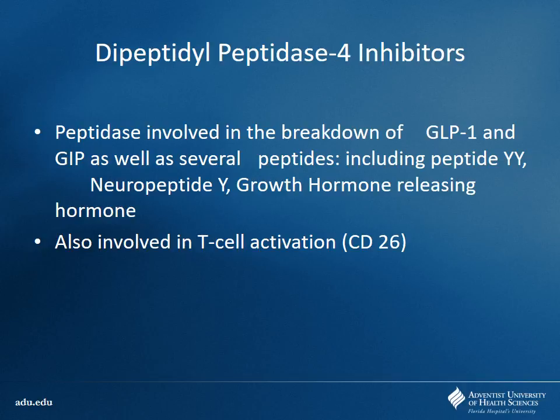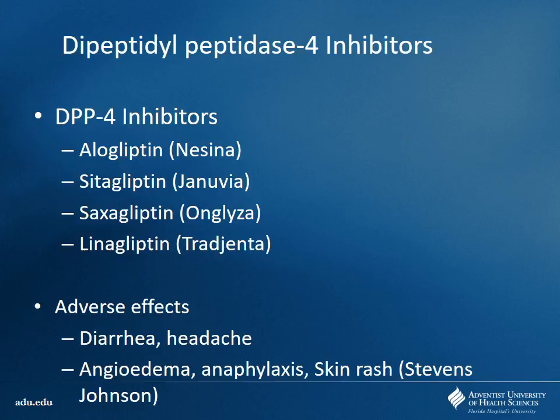The other way that we can enhance the effect of GLP-1 is to inhibit dipeptidyl peptidase 4, or DPP4, right? This peptidase is involved in the breakdown of GLP-1, as well as some other peptides, including things like growth hormone. Interestingly, it is also involved in some T cell activation through CD26. So clinically, who knows what that's going to help with, but it is another activity that DPP4 has.